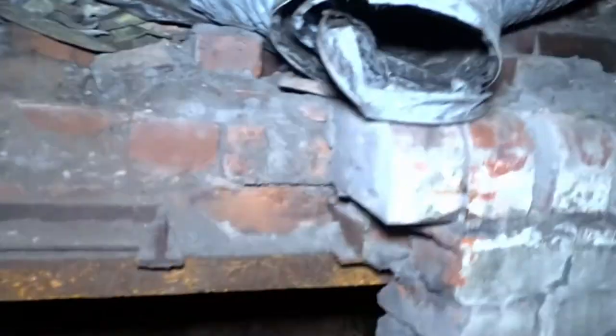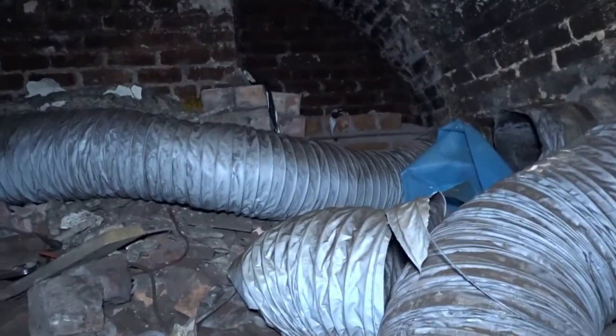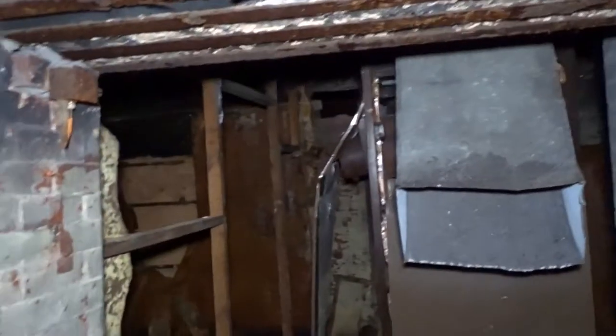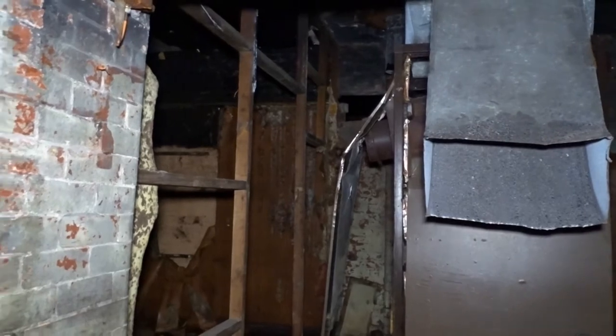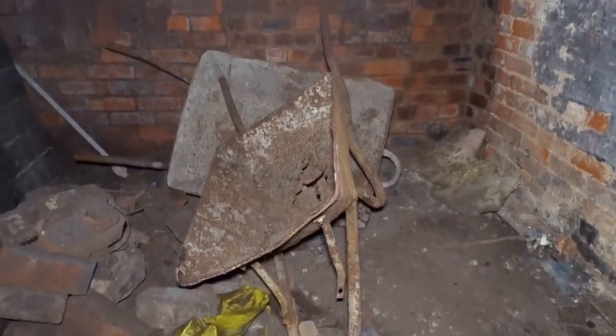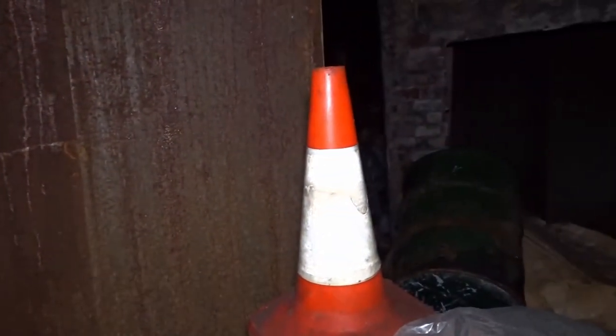But if you see up there, well, everybody goes right back. I don't know if you can see. A little tunnel under the church. Yeah. Wheelbarrows. What else? It's a barrel. Yeah. Two barrels. Two barrels and a set of cones. Sounds like a good thing for a show.